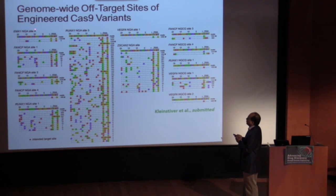Same type of plot I showed you earlier. So all of these here are for the NGA variant, and these are for the NGCG variant. And you can see that as you saw with the wild-type pyogenes Cas9, you do see mutations sort of distributed throughout the spacer sequence. And actually, if you look at the PAM sequence, we did a pretty good job of recovering the PAM that we intended to get. So I'm showing you a 4th base here at the end, that's why there's some variability. But you can see the preferences that I mentioned earlier at the 4th position.